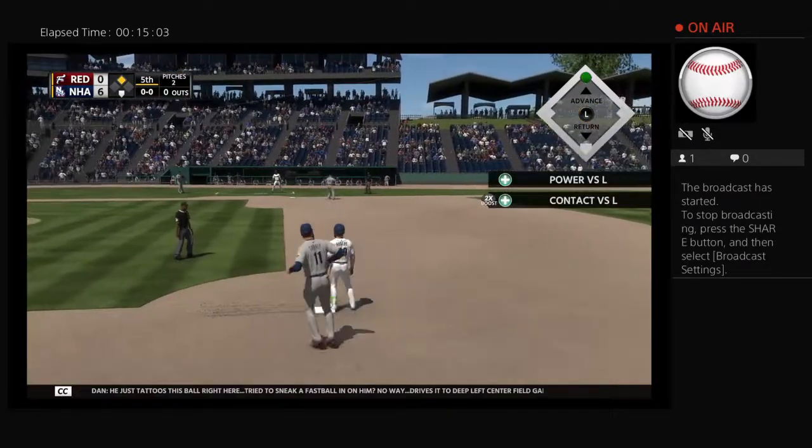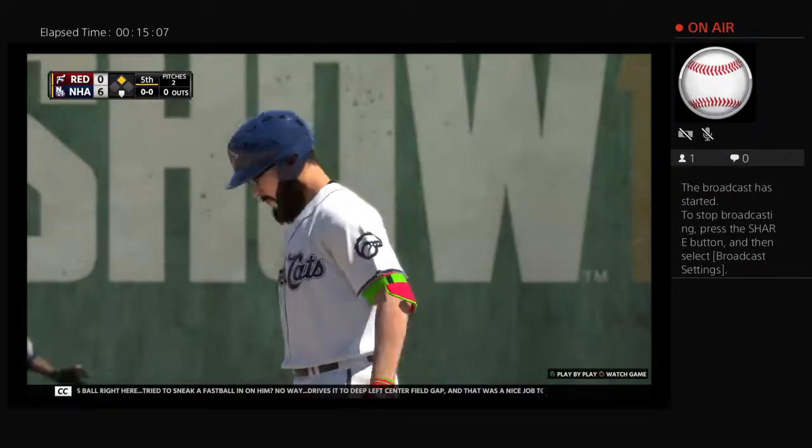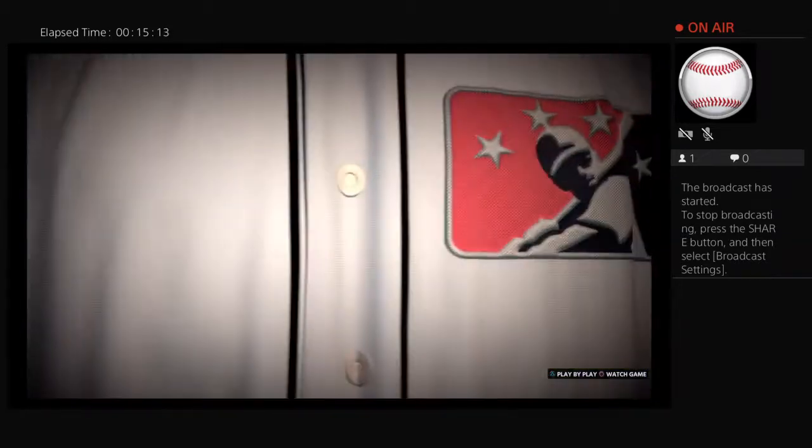He just tattoos this ball right here. Tried to sneak a fastball in on him? No way. Drives it to the deep left center field gap, and that was a nice job to get the barrel around in time to score that baby up.